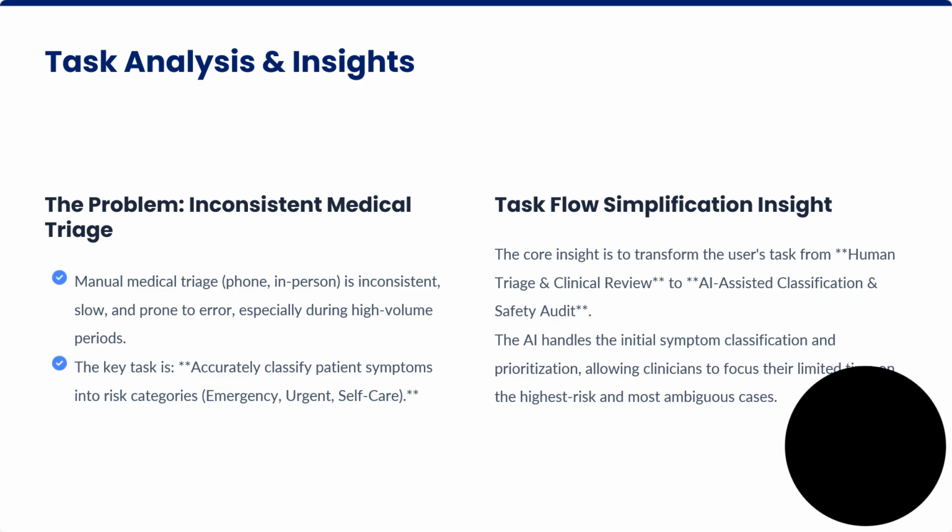Our core insight here is that the AI shouldn't replace the human, but rather simplify the clinician's task flow. We're shifting their focus from time-consuming manual review to AI-assisted classification and safety audit, freeing up their time for the most complex cases.